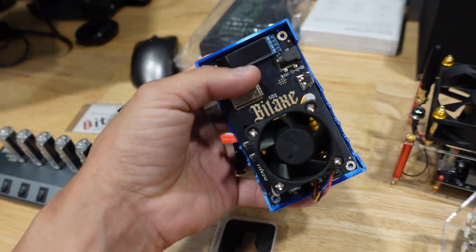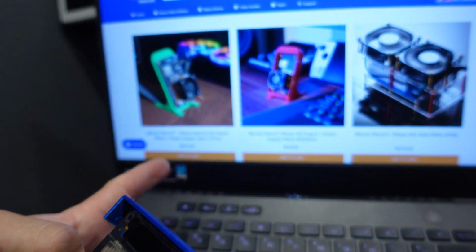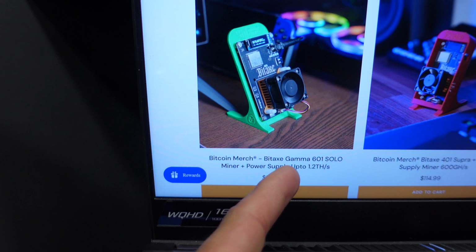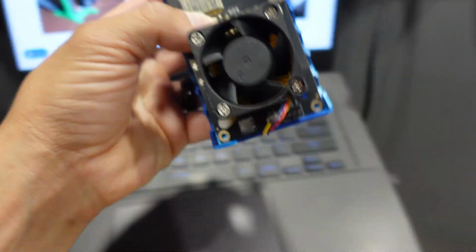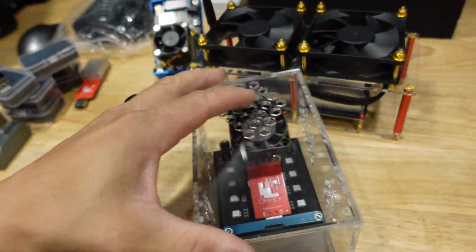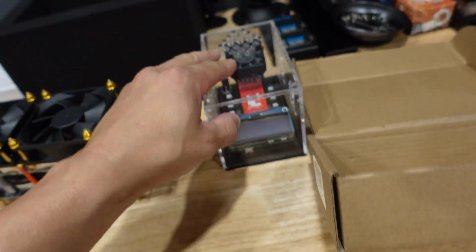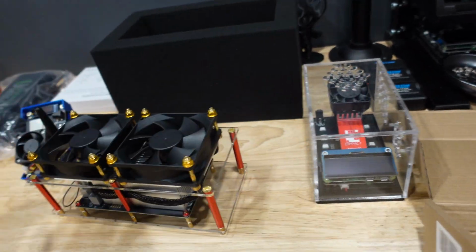But this is the Bitaxe. This is the Gamma, which is a 1.2 terahash unit. This guy right here. Okay, solar miner, right? Lottery machine, pretty much. This is the Mars Lander. This thing's a sick desk piece for somebody getting into Bitcoin mining. It'd be a cool little gift, right?